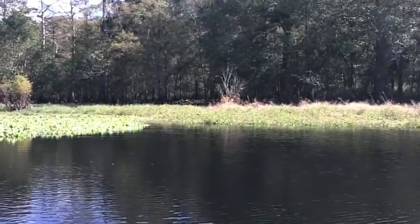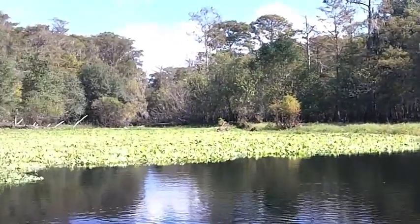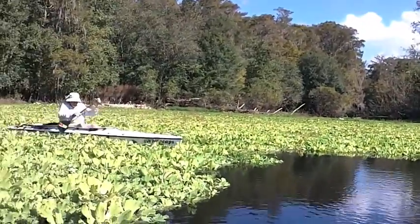There's a brown ibis over there. I don't know if that's a juvenile or female or what.